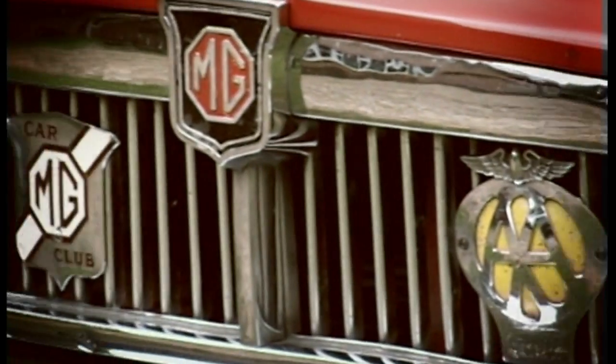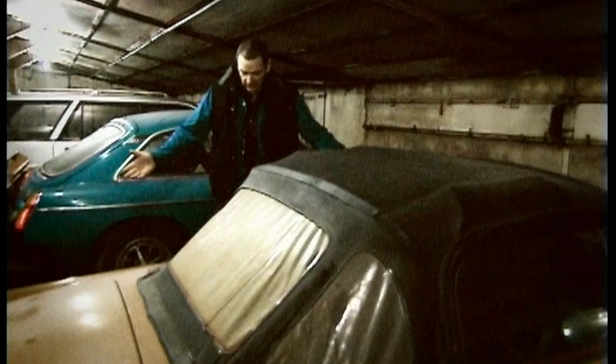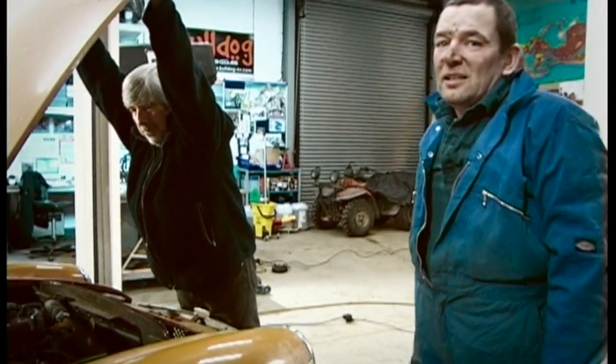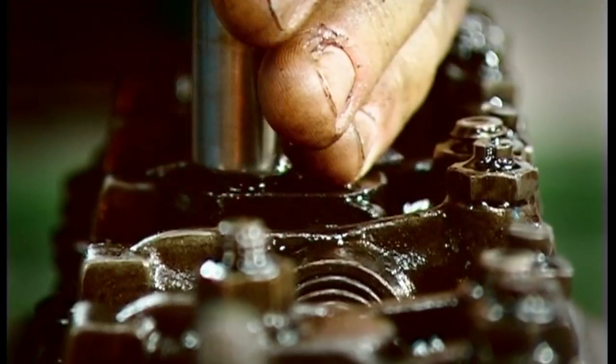If you class yourself as a classic car restorer, you have to have restored an MG. It's compulsory. Found the car in a chicken shed that a mate of mine had. I knew absolutely nothing about MGs, had never driven one, never worked on one, and had no idea how one was put together. To be honest, if we were any good at it, we'd probably be able to do it in half the time, but we make a lot of mistakes.